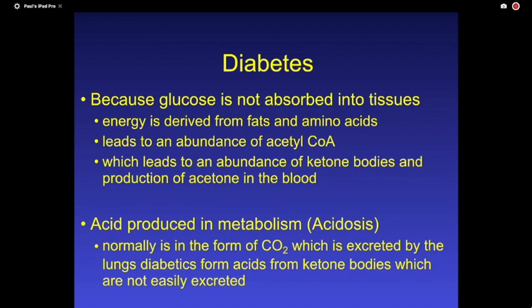Now, I'll tell you how you can find if you're in a diabetic state or pre-diabetic state in just a couple slides. What you tend to have for a diabetic is lots of glucose, but it's not in the tissues, it's all in the bloodstream. So energy is starting to derive from fats and amino acids, and what really becomes available for use around the body is what they call an abundance of acetyl-CoA. What that really means is the ketone bodies are being produced, and they get produced in higher levels than normal.